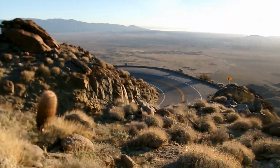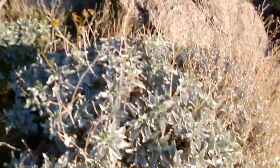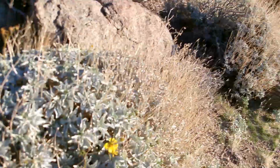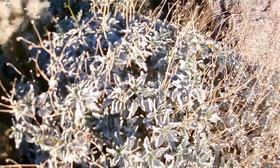Alright, coming up on my first brittle bush blooms of 2024. We've got a few already starting to bloom here. Yeah, this one's definitely Encelia farinosa. Encelia actoni is a little bit different. But yeah, we've got a few flower heads already starting to pop up on this brittle bush here.